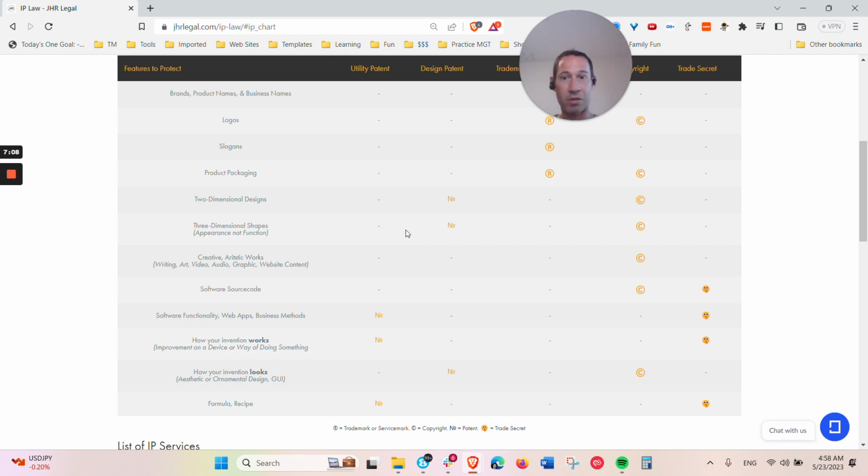And then there's three-dimensional shapes, and we're talking more about the appearance here and not the function. Again, that would be something by design patent. I think Apple also had the design patent for the look of the screen, the shape of the whole phone was something unique. It did not exist before they made it. So that could be protected by design patents.